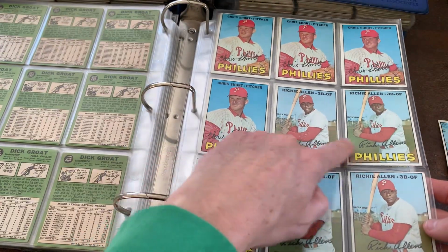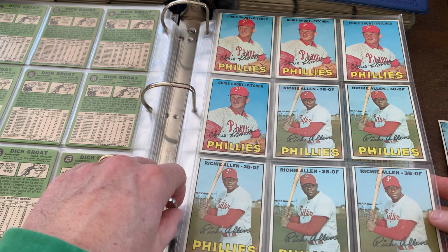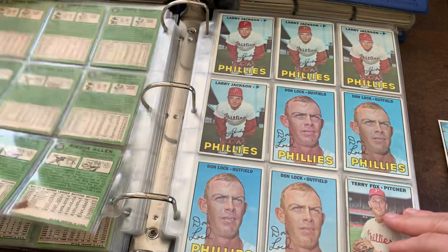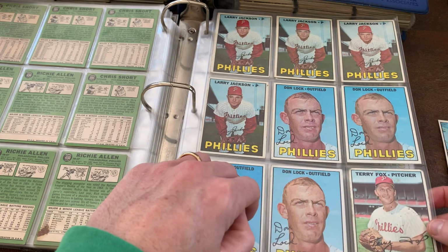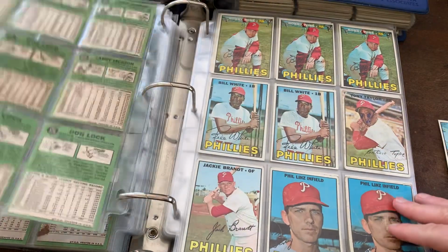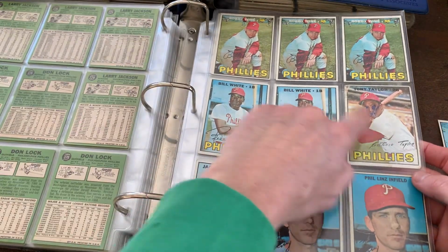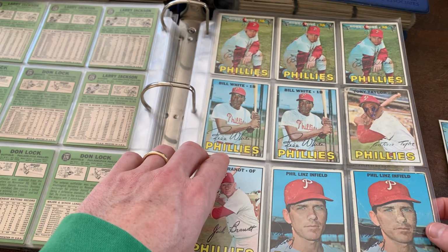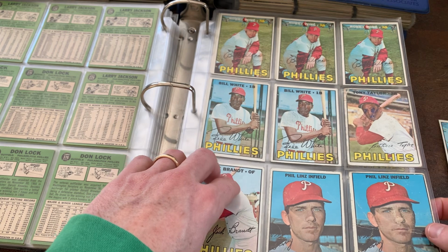Yeah. And here we got Richie Allen. We got 5 of him. Not too bad. That's probably like a $10 card or something to that nature. And then don't really know any of these guys. You got Tony Taylor. Apparently he wasn't high on this guy's wish list, so he drew all over his face.